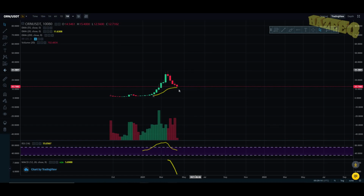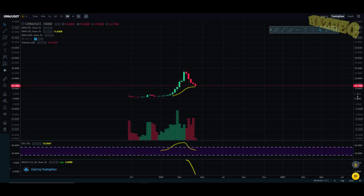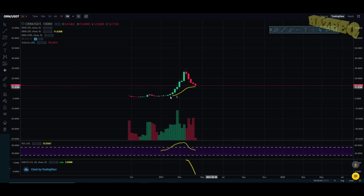So I am on the weekly chart right now, and what I want to show you is a very good thing right here: we are bouncing off the 20 EMA on the weekly chart, and that is super healthy. We did get a bit overextended here on the weekly, and now we are coming back down. As you can see, this is like a mirror image. You can see the green candles on the left and their mirrored version kind of on the right.